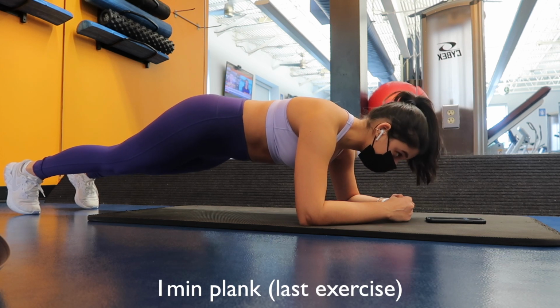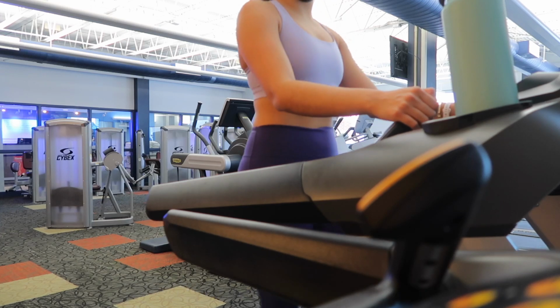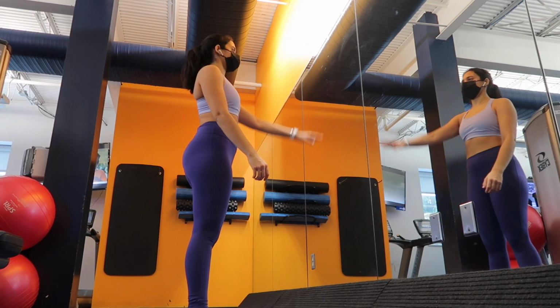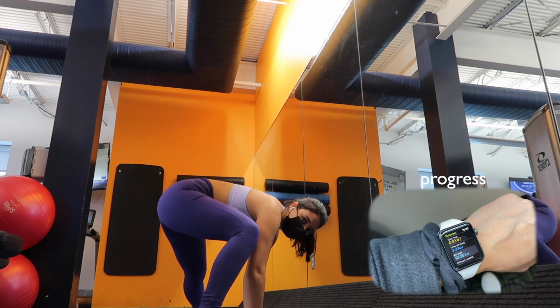For the fourth exercise, I'm gonna do X ups with 3 sets of 20, 10 each side. And now side plank dips with 3 sets of 45 seconds on each side. And last but not least, the finisher of this workout, we're gonna do a 1-minute plank.